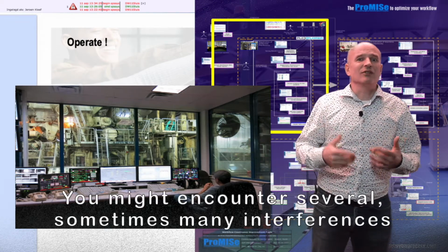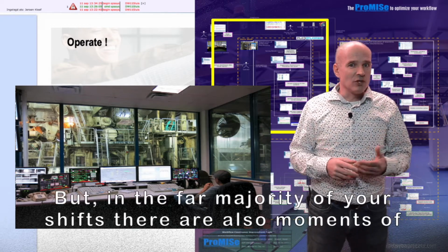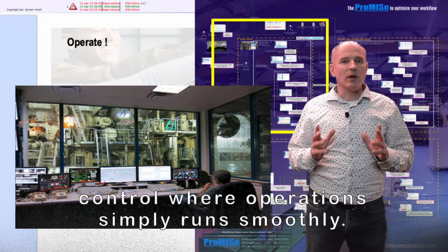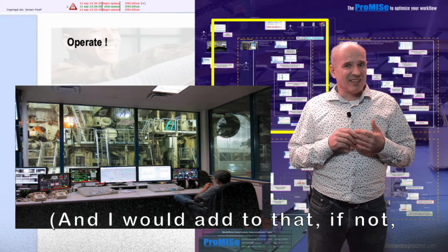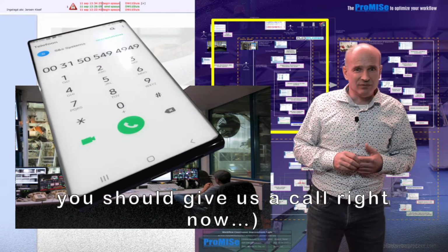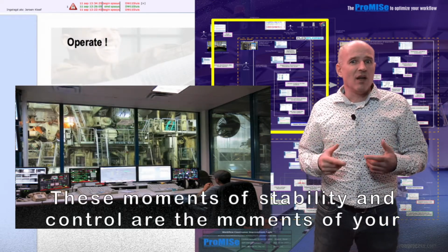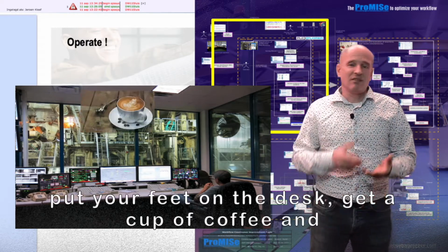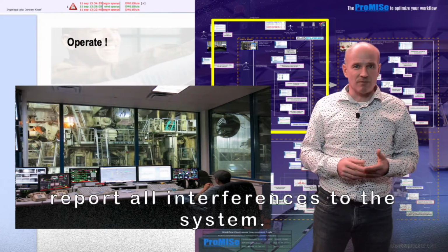You might encounter several, sometimes many interferences. But in the far majority of your shifts, there are also moments of control where operations run smoothly. And I would add to that, if not, give us a call right now. These moments of stability and control are the moments of your shift where you sit down, put your feet on the desk, get a cup of coffee and report all interferences to the system.